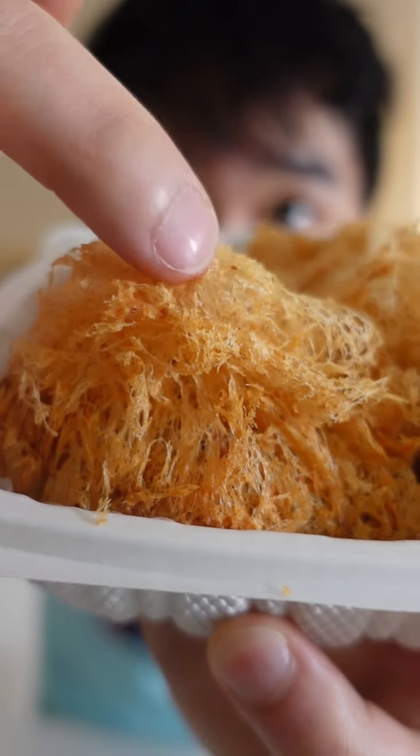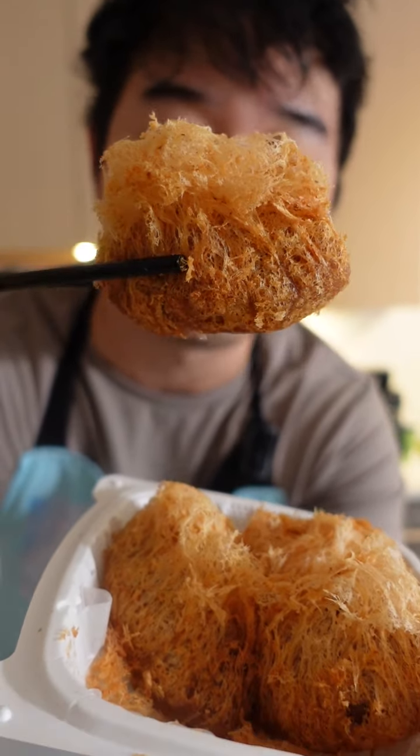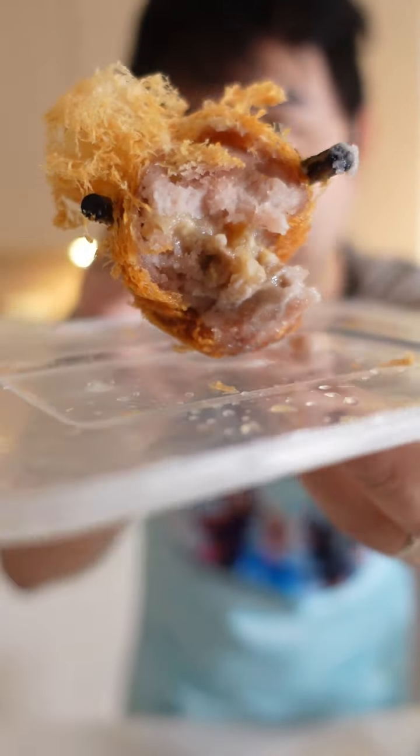Look how crispy that is. Hands down, one of my favorites of all time. This is that deep fried, airy, crispy pork dumpling. And it's crispified taro. Check this out. More taro inside and little pork pieces.